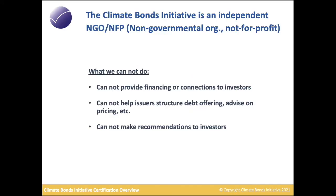At the Climate Bonds Initiative, our mission is to mobilize the $100 trillion bond market for climate change solutions. Now, as an independent, non-governmental, not-for-profit organization, there are things we cannot do. We cannot provide financing or connections to investors. We can't help issuers structure their debt offerings or advise on pricing. And we cannot make recommendations to investors on your behalf.